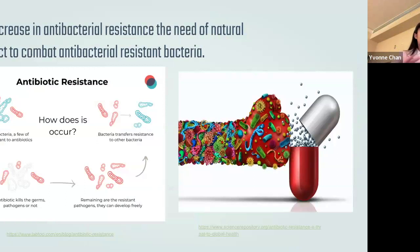First of all, there's a bunch of bacteria and only a few of them are resistant to antibiotics. Then the antibiotics come in and kill the germs, no matter if they're pathogens or not. After that, the remaining ones are the resistant pathogens, so they can develop freely. Finally, the bacteria transfer resistance to other bacteria by reproducing. Why is this so important? Because as you can see from this process, the more antibiotics you use, the more resistance is going to be built up in your body.